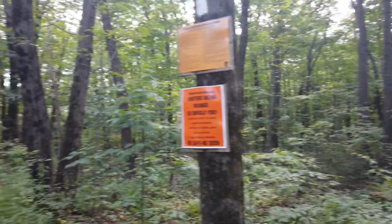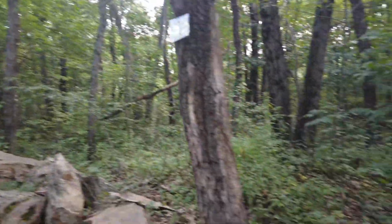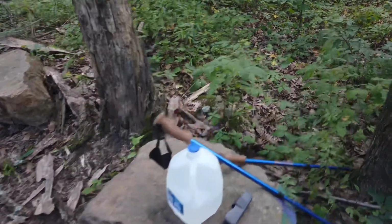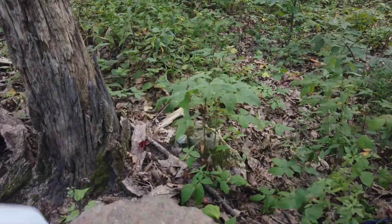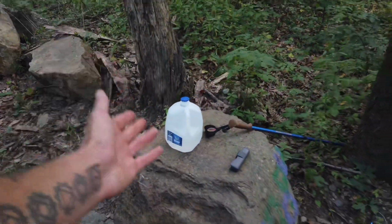We have reached the bake oven parking lot right over there, and we ran into our first little sighting of some trail magic. Someone left us some water. Thank you to whoever that is. You are a blessing.